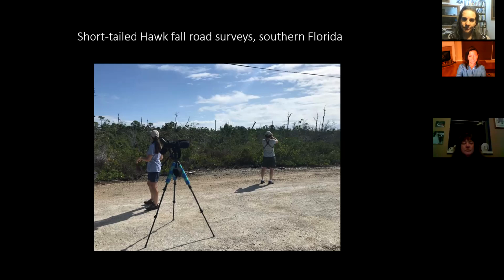And over time, we hope to just have an index of the birds that are using these areas. So we can see if we can measure productivity a little bit, because if we do have a good way to identify the adults from the young birds, we can have a ratio of adults to young to kind of get a sense of how the breeding season went the prior year. And so this is something that if you are interested in helping out, you should get a hold of us, and we might get you on a team to look for short-tailed hawks in the fall.